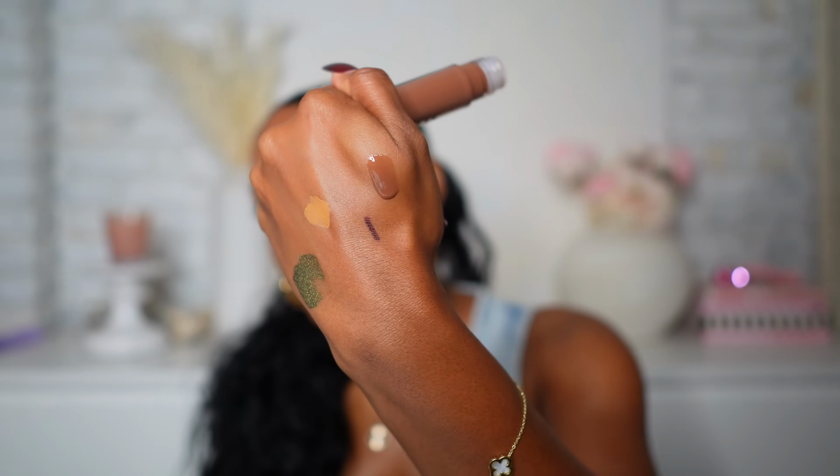Love this gloss formula. And then this is the Say gloss in the shade Push. This is a really pretty brown shade. I love the shade of this, and I also love the formula.